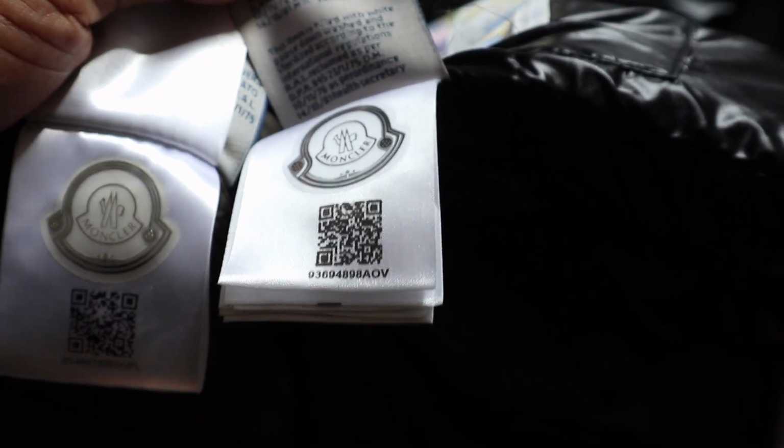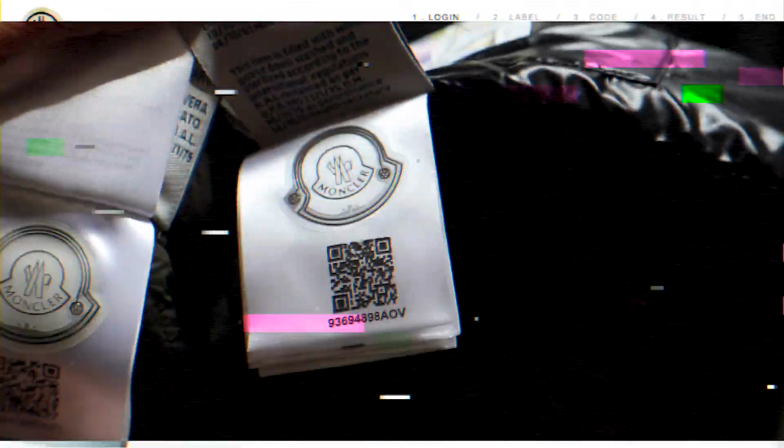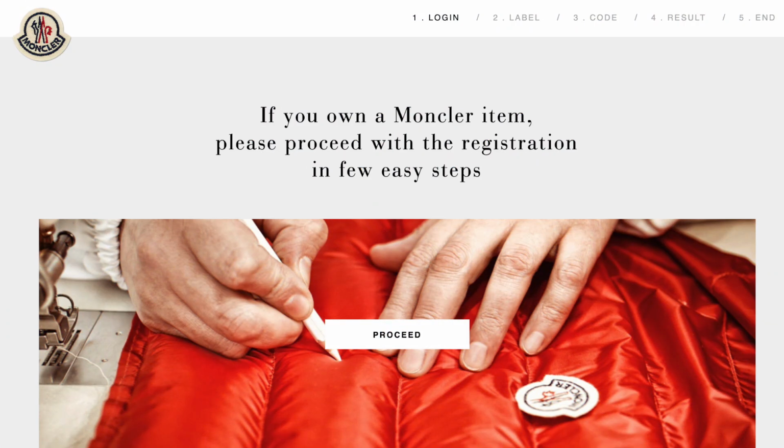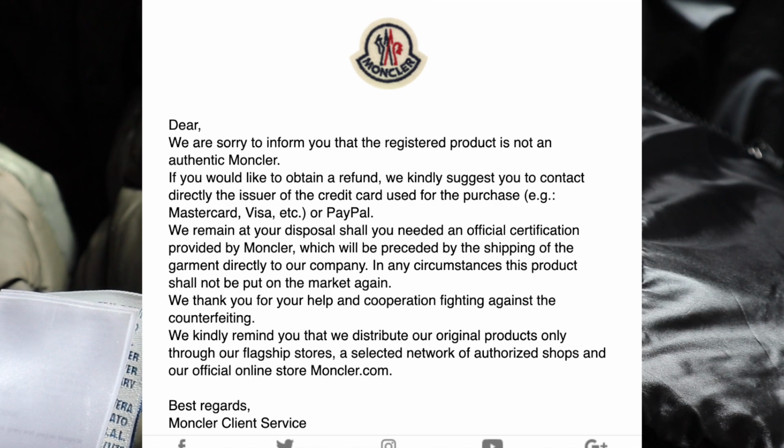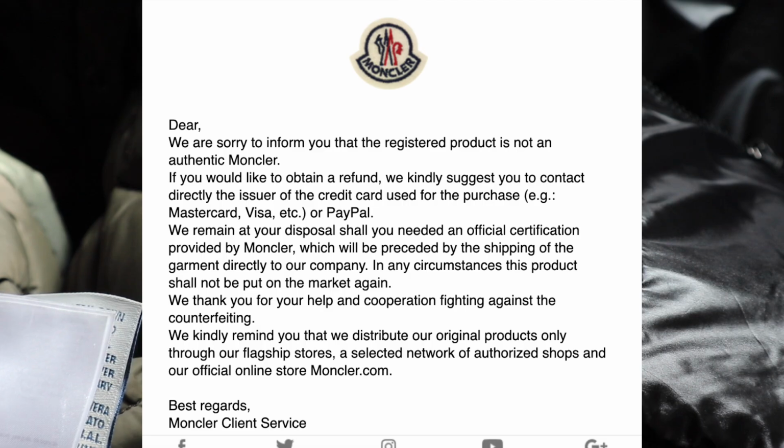But what you can actually do is take this code right here at the bottom, and if you turn it over, it says code.moncler.com. You can go straight to the website, put this code in, put all your details in, and it will tell you if your jacket is fake or real. Sometimes they might have to send you an email. So for example, here I've got an example email that they sent over when I had to identify if an item was genuine or not, and it told me that the item was indeed a fake.